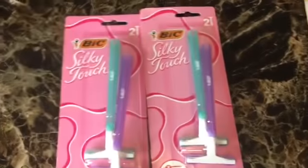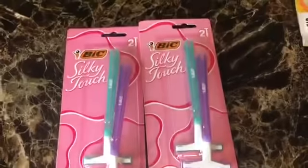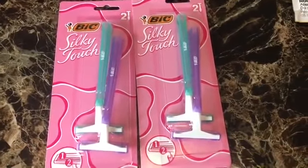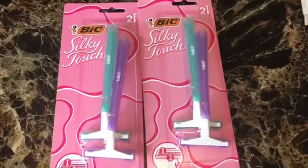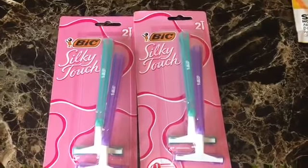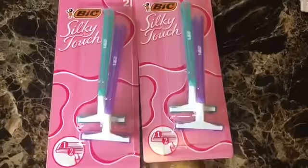All right. So the Silky Touch is back. Twin pack. I didn't have any problems with it. The coupon does not scan. It beeps, so that coupon has to be put in manually. But free razors with that $2 big coupon that we got 3 weeks ago.